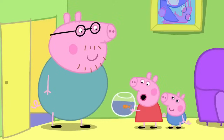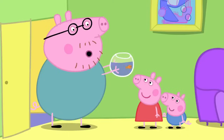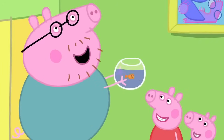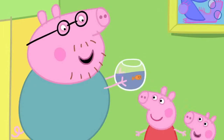Daddy, Daddy, Goldie's having a birthday party. A party for a fish? That's fun. I suppose it will be an undersea party with starfish, treasure and mermaids, all in an amazing undersea world. Oh, yes. It will be the best party ever.